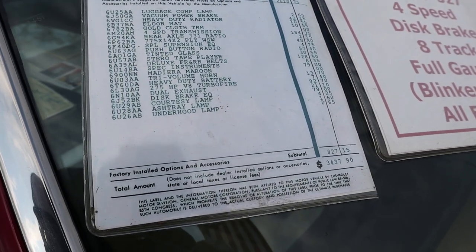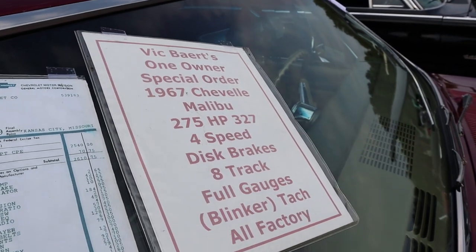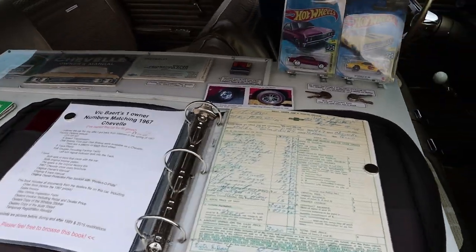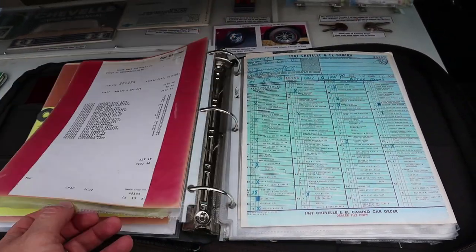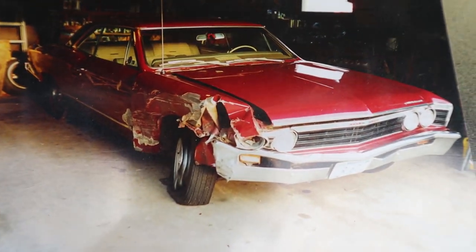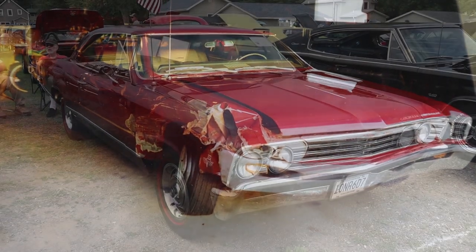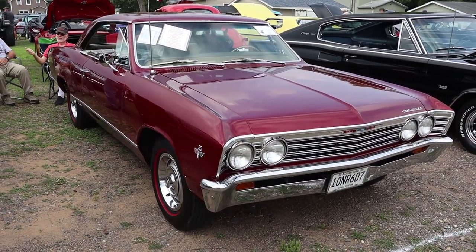Always fun to see how much they paid for a car originally. Of course, that was a lot more back then. One owner. That is so cool. You don't remember him here, but you remember the car. Fun little book of info of the car. Love that. Came back to look at his book. Let's see how he did here with the restoration. We'll superimpose, we'll go to the way it looks now. Yeah, buddy. I think he did a good job with it.